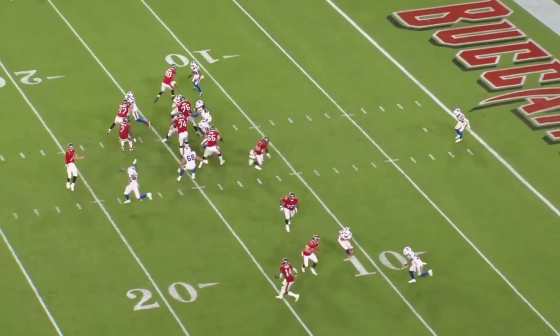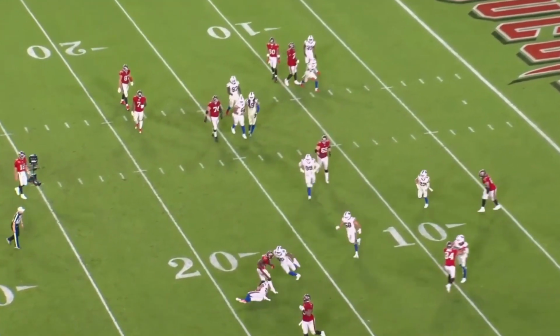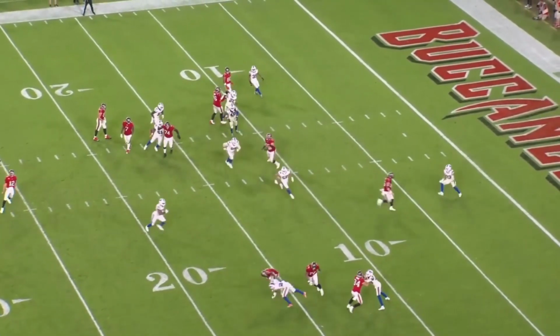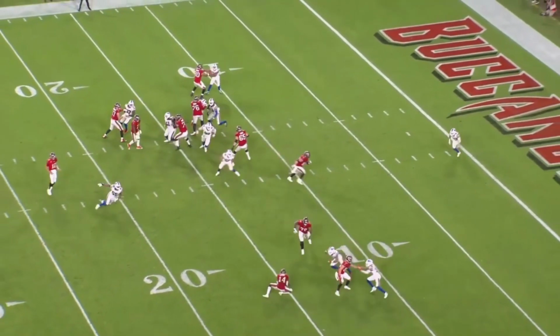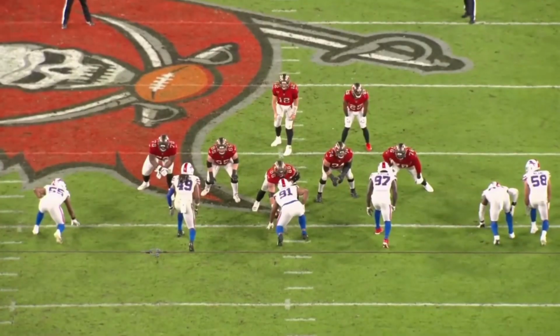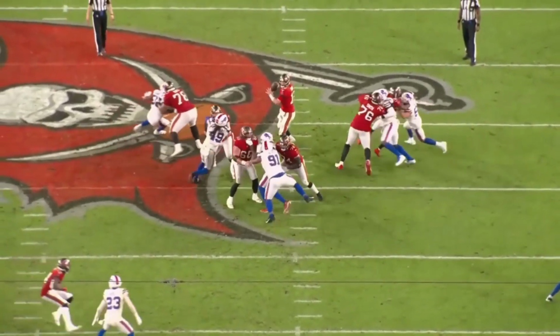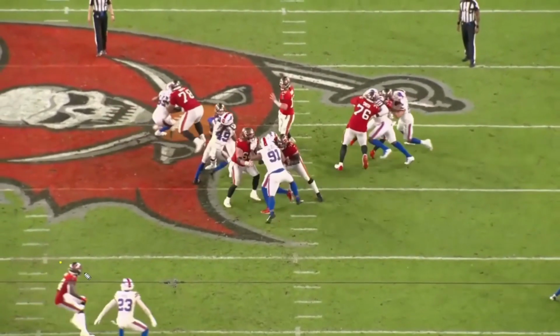Right. Yeah. I mean, it all goes back to that execution, and the throw wasn't good here. So, like you said, it doesn't allow you to set up your blocks, and that ends up in a loss of gain, and then also loss of down, and now you're backed up and fighting in the red zone. So it all goes to execution. And here are some of the throws that just weren't executed properly.